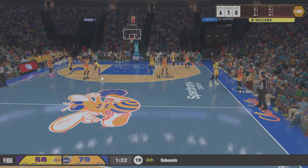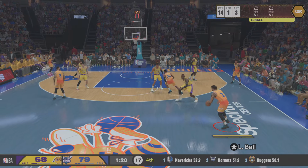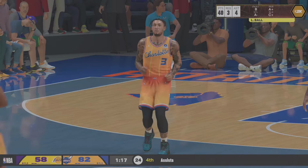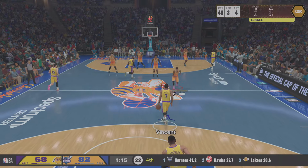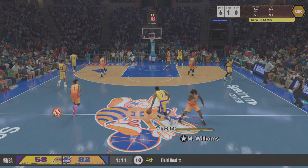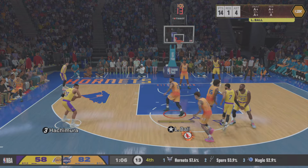Miller's checked in for Okongwu. And then for Los Angeles, Ayton, he's checked in for Hayes. Hachimura comes in for Vanderbilt. Connects again from distance. He's got this defense scrambling, and even when they've got 2 guys on him, he just finds a way to create space. And he's making some team history. He just tied the franchise record for 3-pointers in a single game.